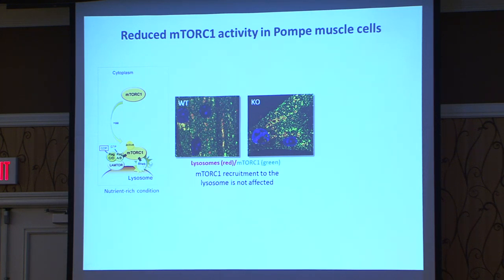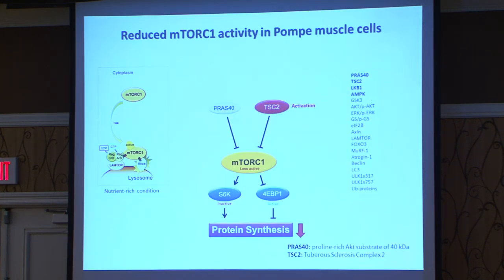So the next obvious candidate to look at was this Rab protein. And we found a reduced activity of Rab in Pompe skeletal muscle, as we showed by Western analysis. We then looked at the multiple proteins upstream from mTOR, which are involved in protein synthesis and degradation and autophagy. And we found that 2 powerful inhibitors of mTOR, PRAS40 and TSC2, are increased and activated. The upstream kinase, AKT, which phosphorylates and relieves the inhibitory effect of PRAS40 on mTOR, did not change.